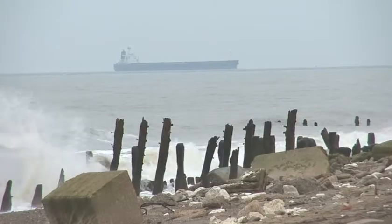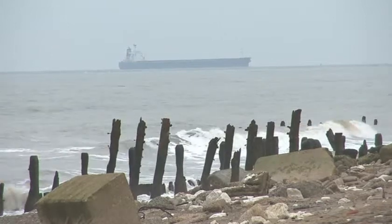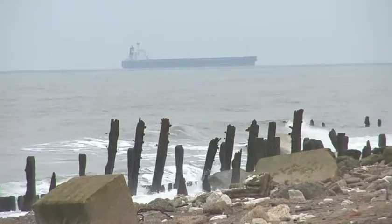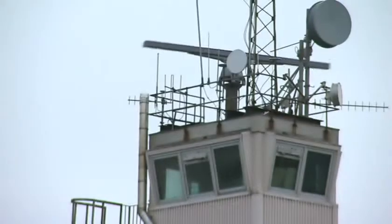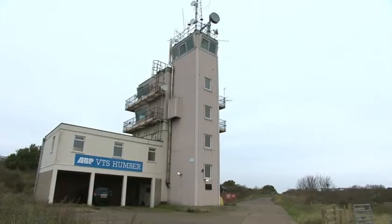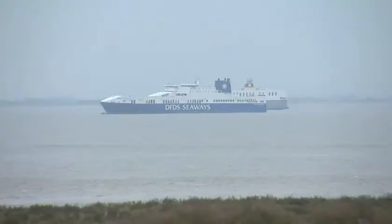With up to 25,000 commercial shipping movements a year monitored by the Vessel Traffic Services, a solution had to be found. Spurn Point for us strategically is the very best location for our VTS centre. It's ideally located for our radar scanner, looking out towards the vessels at sea and further up towards Grimsby. Our VHF communications, once again, very well placed. And also just for looking outside the window, seeing what ships are doing and making sure that they're safe.